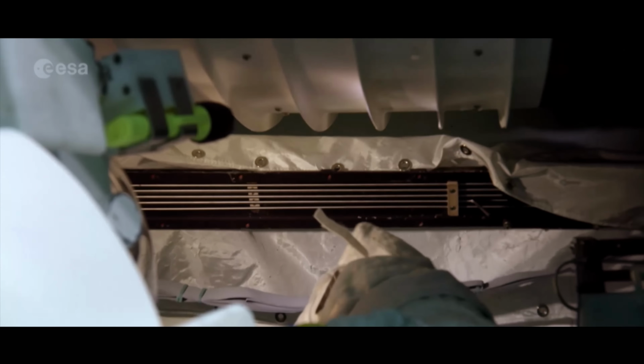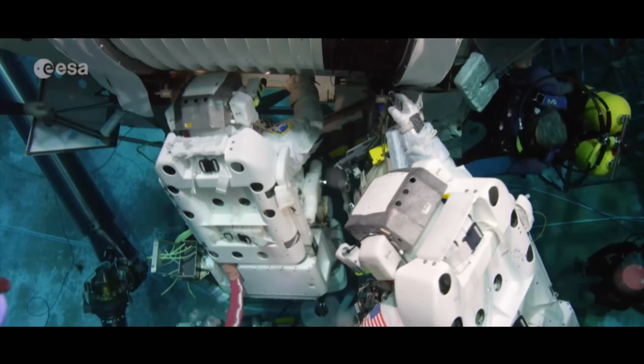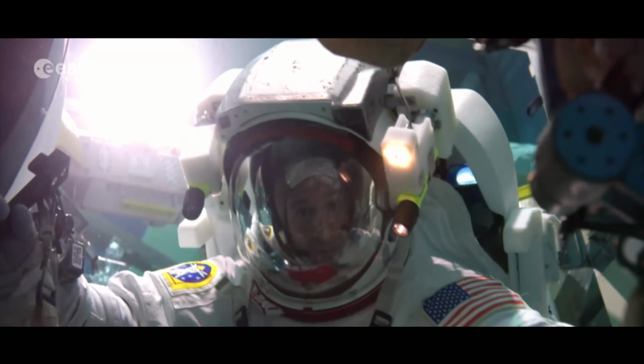We're going to perform what could be considered open heart surgery on this amazing experiment. We're going to cut tubes and then fuse them with other tubes that we're going to bring from Earth and install a completely new pump to help the refrigeration work, keeping the magnet cold so that the alpha magnetic spectrometer can work.